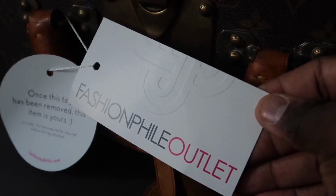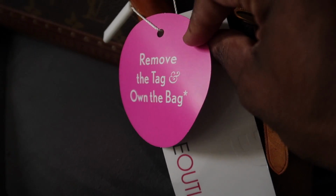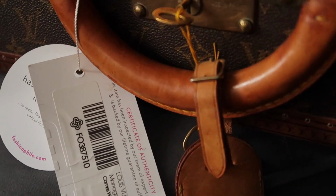Here you have the FASHIONPHILE outlet tag. For those of you who didn't believe I got it from the outlet, there is that. There's their typical tag, remove the tag on the bag, which I am not getting rid of.